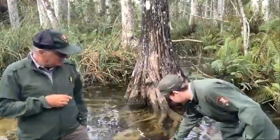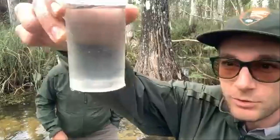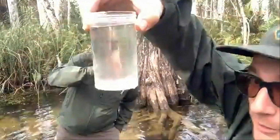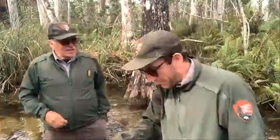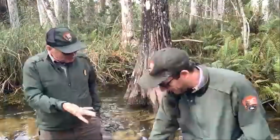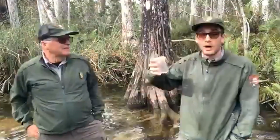Show them what the water looks like here. Sure. So our water here in Big Cypress National Preserve is crystal clear. We can see right through it. There's Ranger Jay. So it's pretty amazing. Where does this water come from? All of our water in Big Cypress comes from rain. The rain percolates through the watershed. The different habitats filter it out.